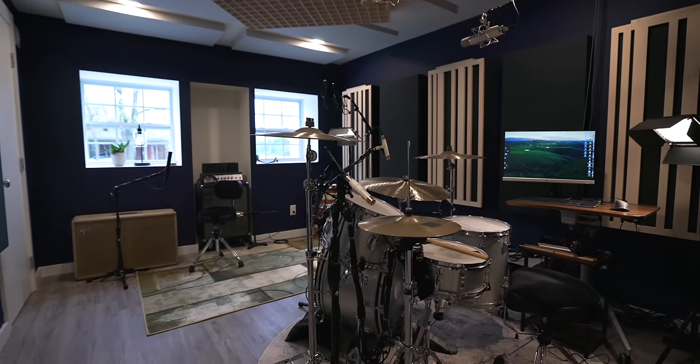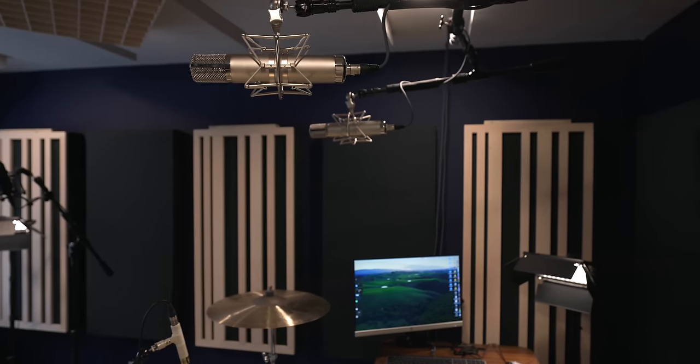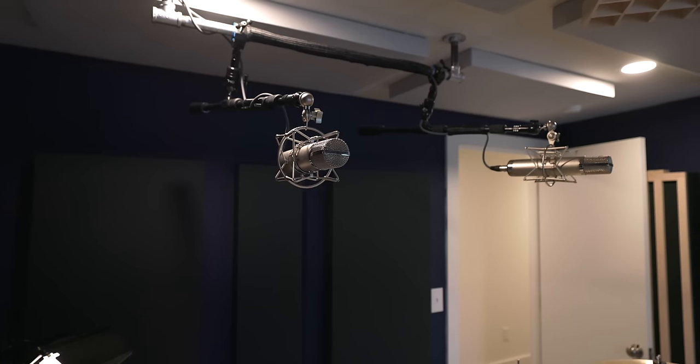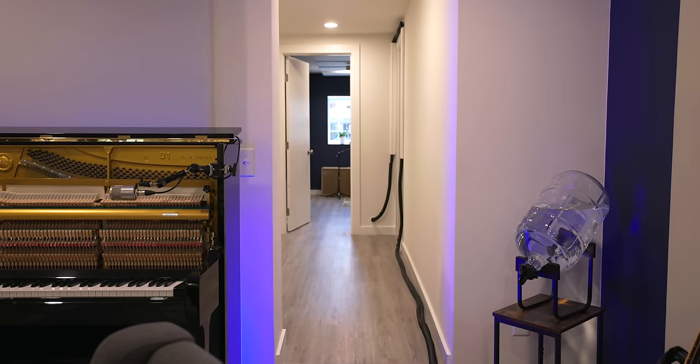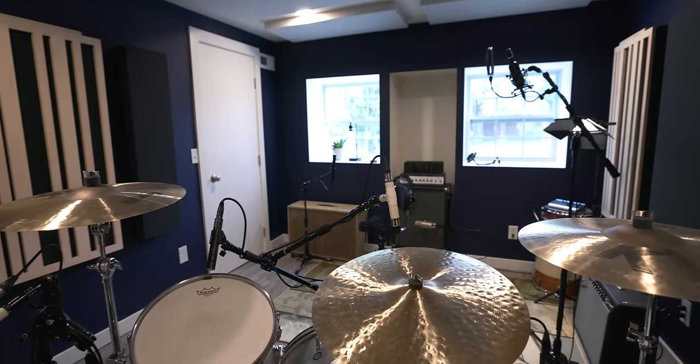The drums sound unbelievable. The kick drum sounds massive in there. We've got mics up. We installed the pipe over the drum so we can mount the overheads, which is just nice. Something we're gonna try soon is adding some microphones into the hallway, because the hallway is completely untreated. It is just crazy live in there, crazy reflective. That's where I'm keeping all the snare drums right now.